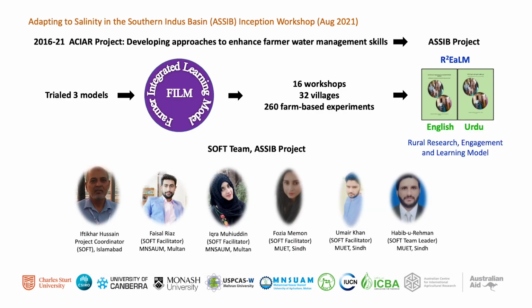Under the ACIAR irrigation project, initially 3 learning models were trialed. Successful elements of these models were merged into a new approach named the Farmer Integrated Learning Model. SOFT organized 16 FILM workshops in which farmers of 32 villages participated and conducted 260 farm-based experiments. Based on this experience, ACIAR trusted SOFT to be involved in the Salinity project.